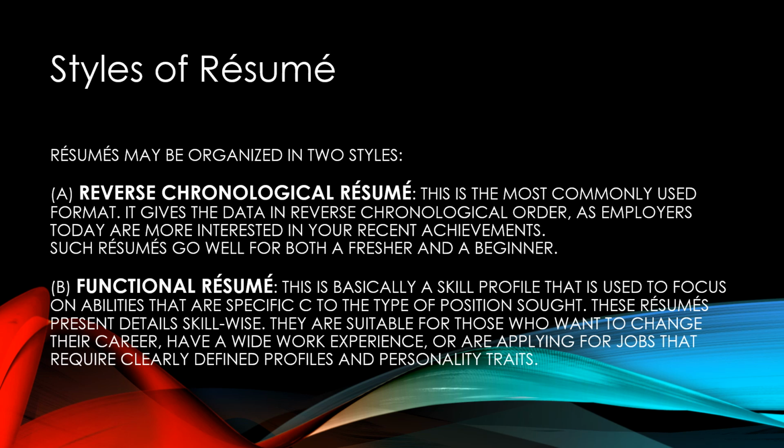So what have we learned here? First of all, if you are a fresher, if you are a beginner, you can go with the reverse chronological resume. But if you are creating a functional resume to switch your job or have more specific skill sets to mention, then go for the functional resume.